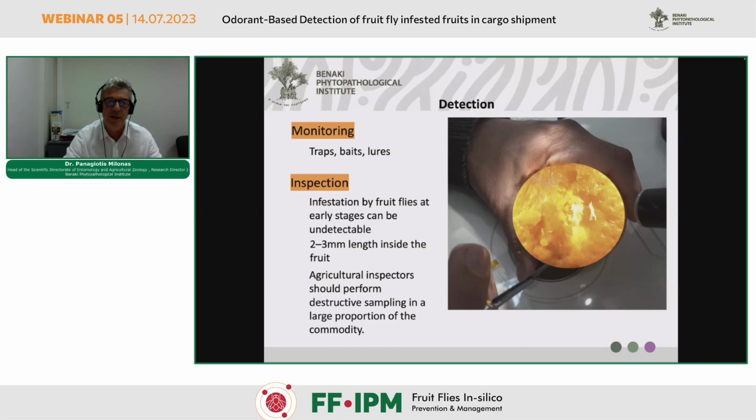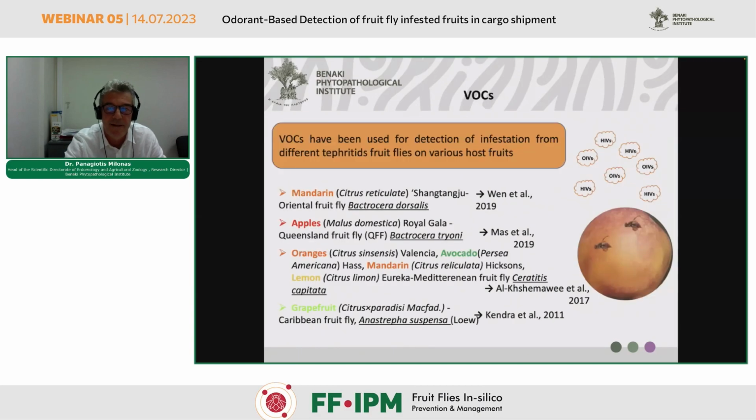So here, we want to take advantage of the response of plants to herbivores, which is done to help attract the natural enemies, in order to detect infested fruits. And we are not the first who thought about that. There are studies in the past where volatile organic compounds have been used for detection or differentiation of infestation from different tephritid fruit flies and various host fruits, as you can see on the slide.